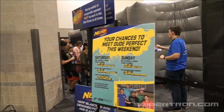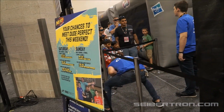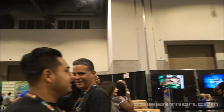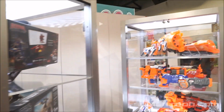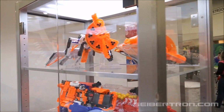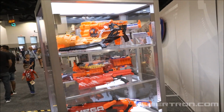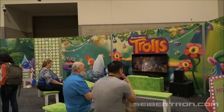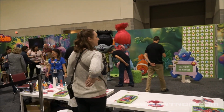Oh, this. Apparently, it's like a Nerf battle place where you actually play. That's funny. I thought it was like an obstacle course. So I learned this weekend that Nerf is, if I recall correctly, Hasbro's largest global brand. Alright, so here are the Trolls. Big movie if you haven't seen it.